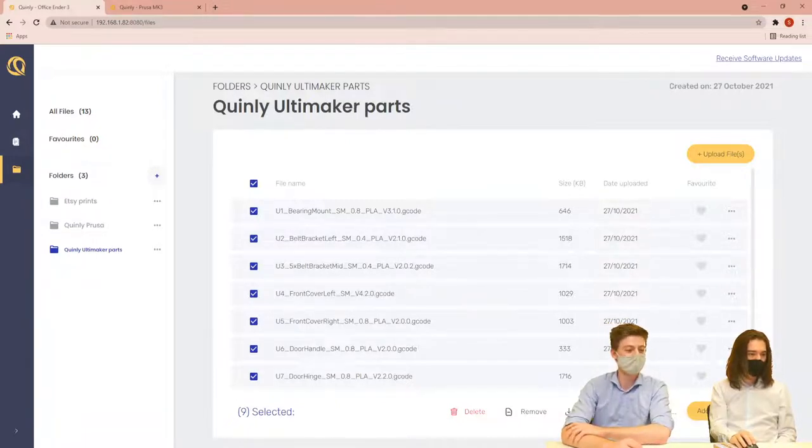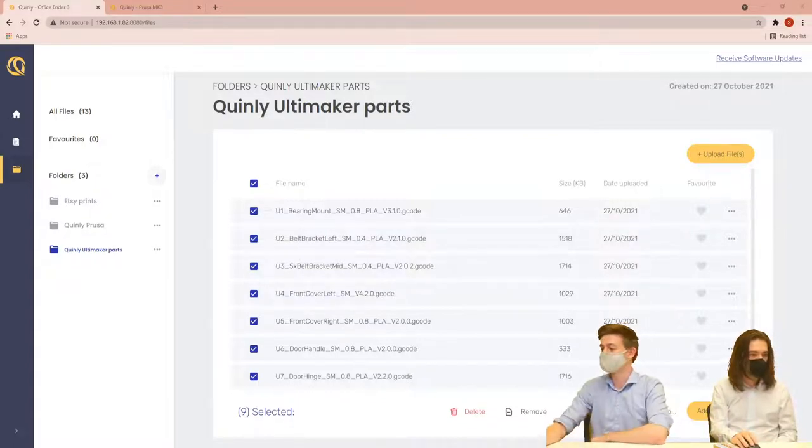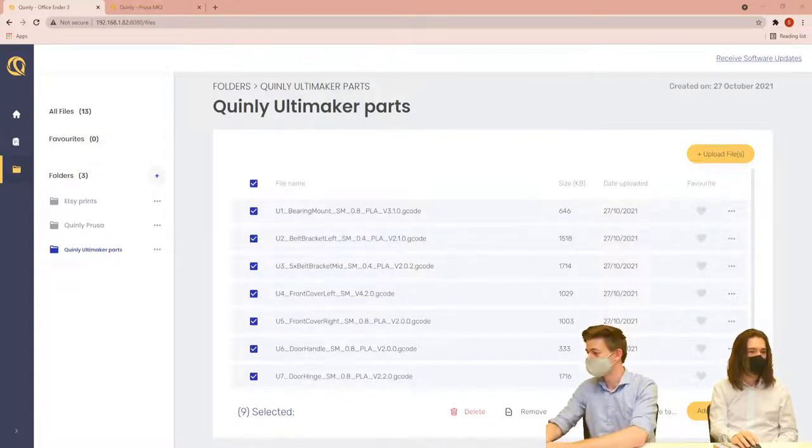Really cool. Do we have a video of the Ultimaker that I can show them, like how many different printed pieces there are? There's some stuff on the drive I can send you. Yeah, I'll send it to me, I guess.